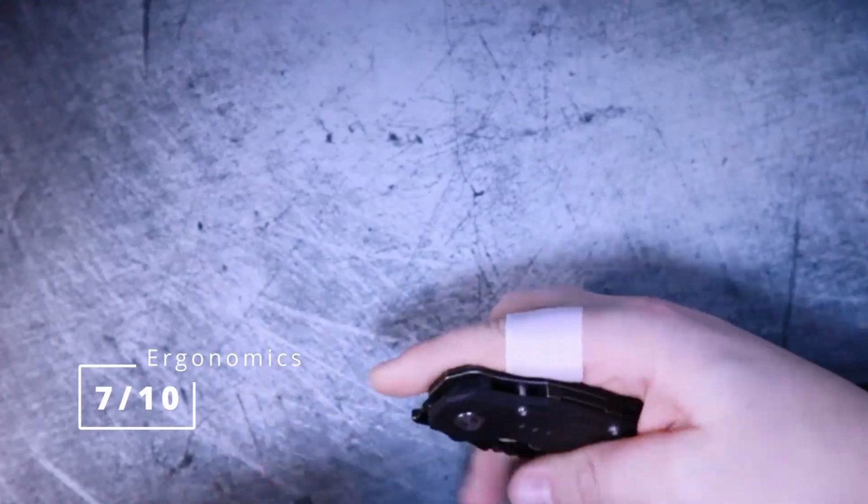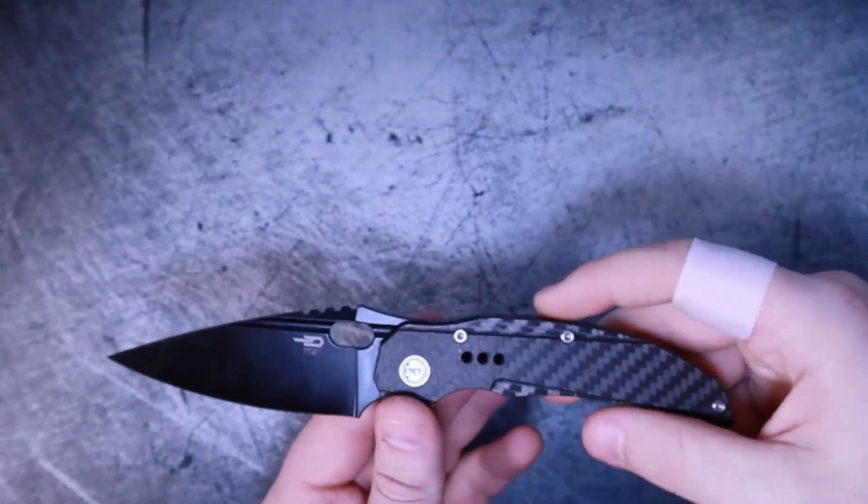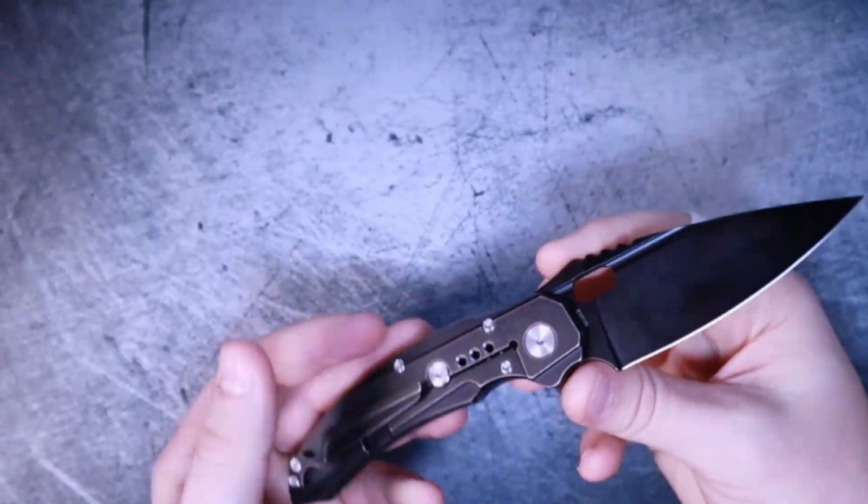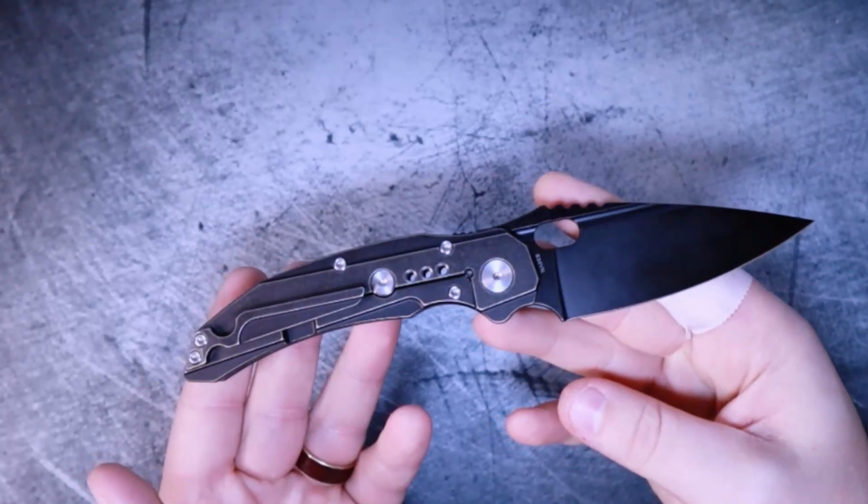How much do you want to take this out of your pocket and play with it? Does it have options that are addicting? Does it meet those standards? Gosh, I'm still bad at front flipping, excuse me. How's the action? How's the detent? Those are all things that come into play when we talk about the fidget factor on a knife.